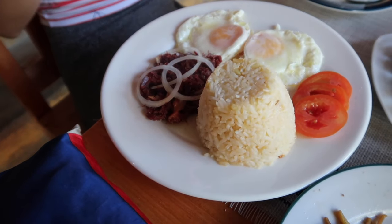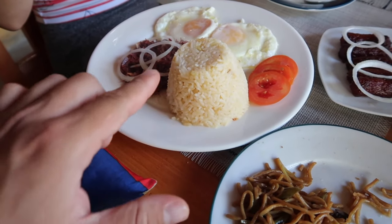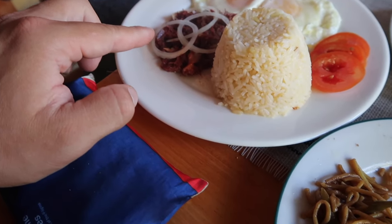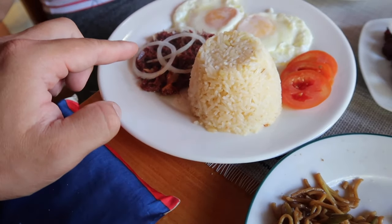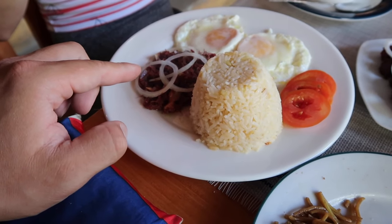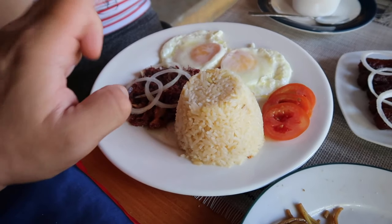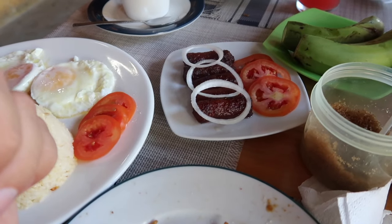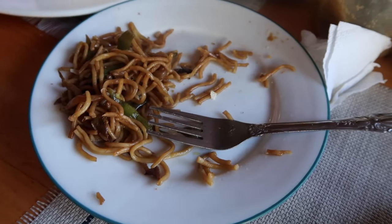So what do we have here? We have some, is this garlic rice right here? Yeah. Corned beef. I could never say that word. Was it singanak? Singanak. Yeah, okay. Eggs, tomatoes. We have longanisa right there. Sliced tomatoes. We're almost done with our pancit. This pancit was amazing. And of course we got our coffee.